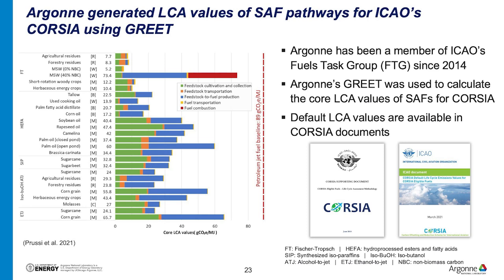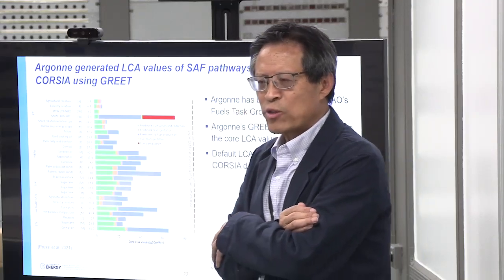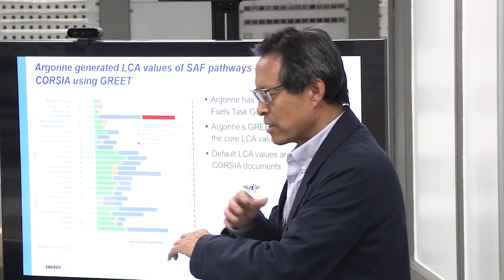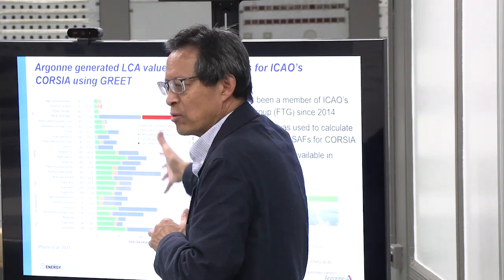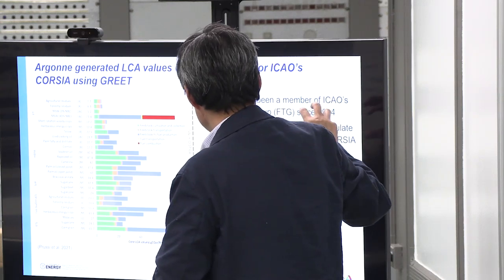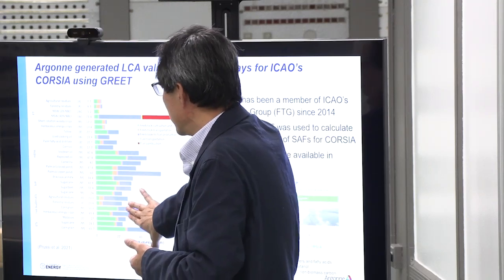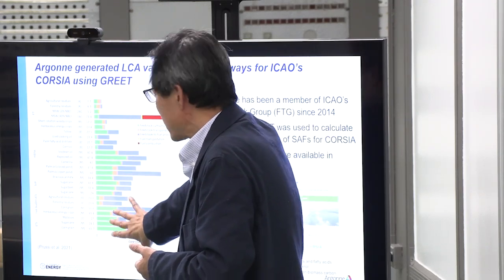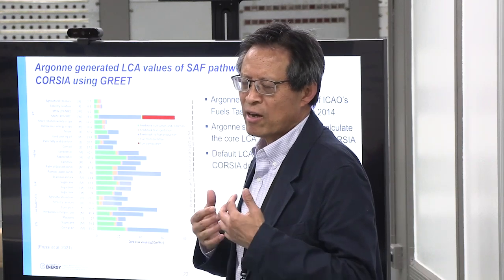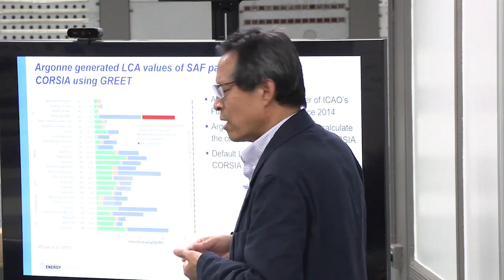That was documented by us and 3 other organizations: the EU Joint Research Centre, MIT, and a couple of universities in Europe and Canada. So 5 organizations worked together to develop this chart, which is already in the LCA document. And we'll continue to update what you see here. We're expanding more SAF production options under the IEA Fuels Task Working Group.